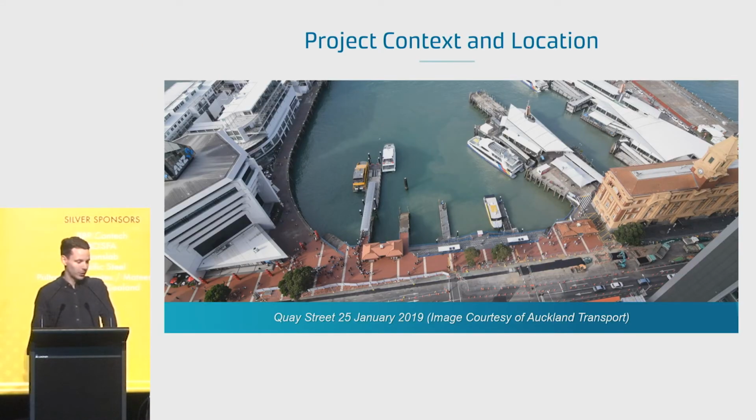So I'd just like to take us back to 2019 at the start of the design process of this project. So this is Quay Street in downtown Auckland, the iconic ferry building in purple with the arrow pointing there. Te Wananga was delivered as part of the Downtown Infrastructure Development Program. This was a series of projects delivered by Auckland Council and Auckland Transport using the early contractor involvement model.